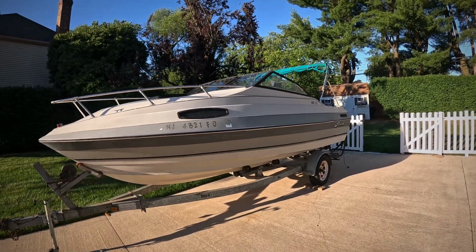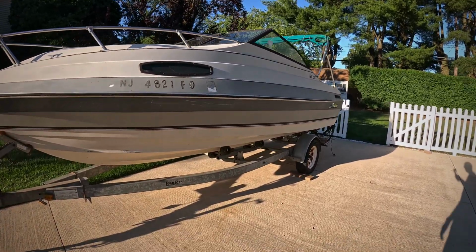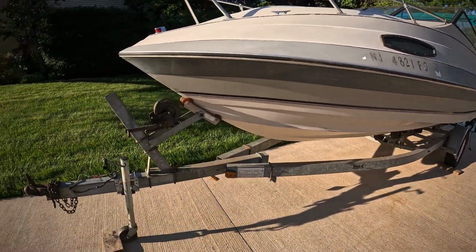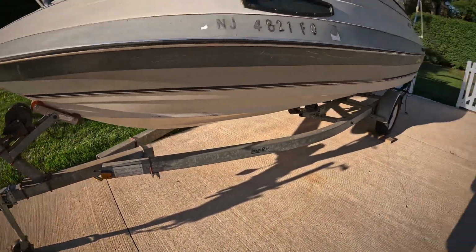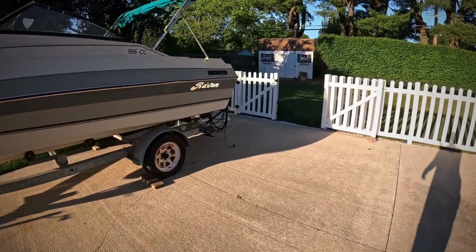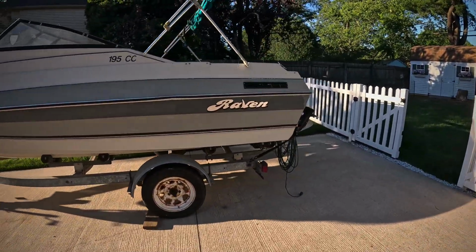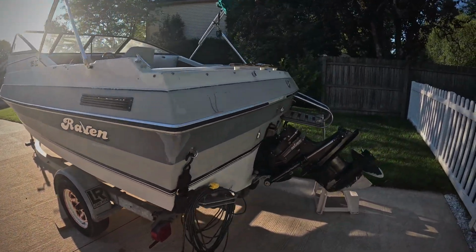So why don't I give you a little tour around the boat and we'll see how it looks, starting with the trailer, which is in pretty decent shape. Got a little rust on the tongue of the trailer here, and one of the tail lights is broken, but that's not too big of a problem. Trailer works, rollers are all good.